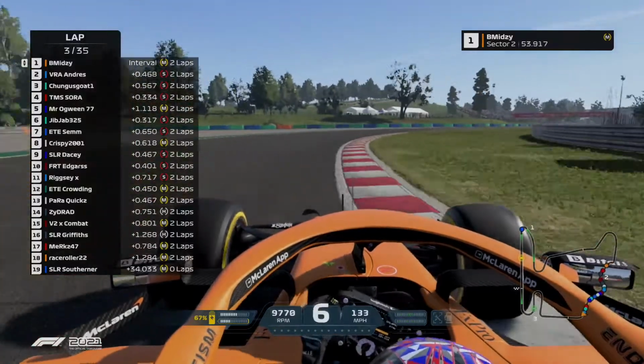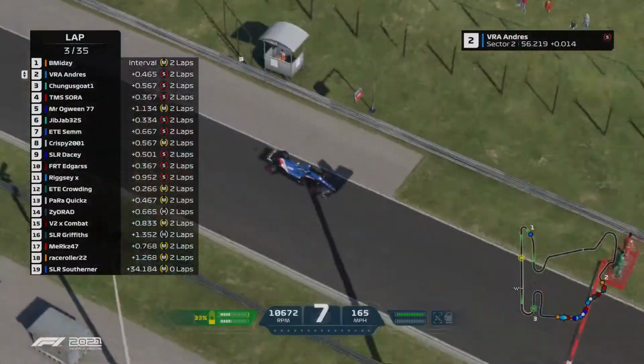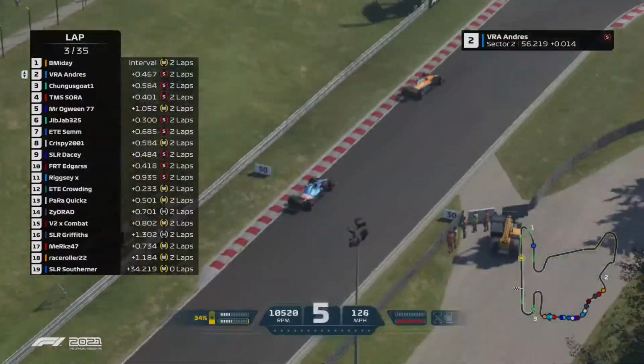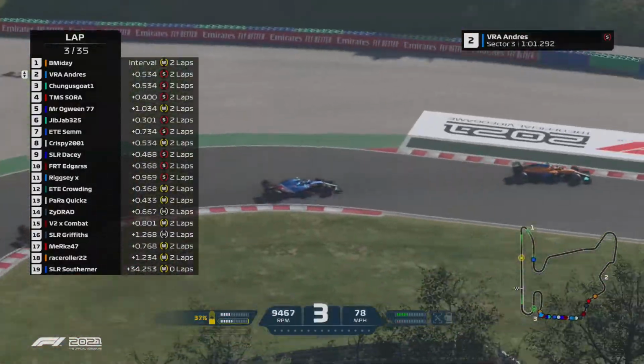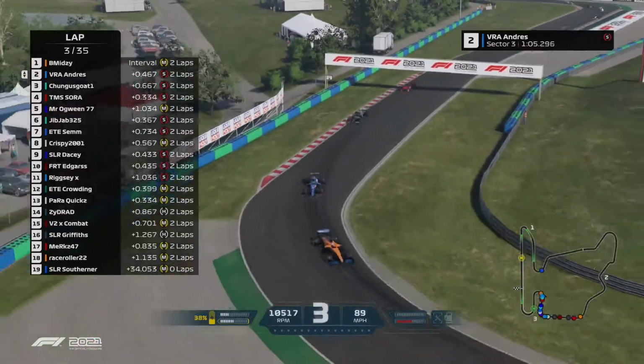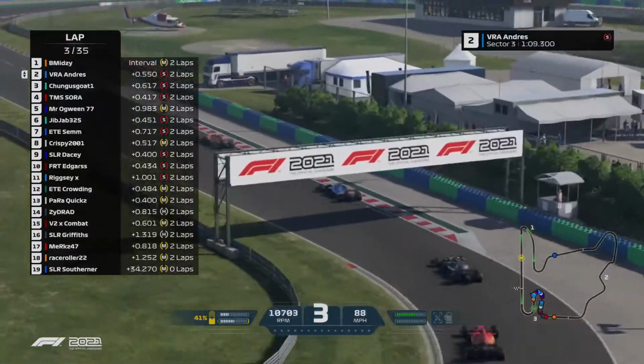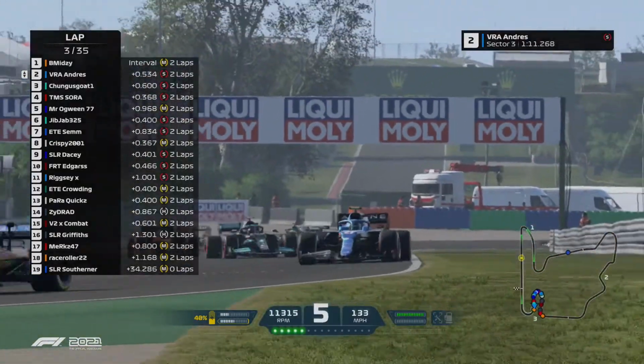Midzi though, still leading the way. However, it's going to be dangerous coming off that last corner, because if Andres stays with him, he could actually take top spot. I mean, he briefly went for a move around the outside, going to the opening corner at the start of the race. But this is his best opportunity to try and take the lead for Alpine.